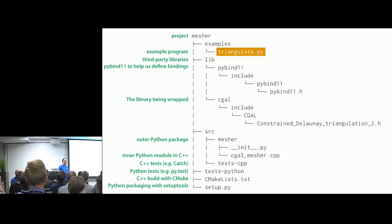Mesher is a Python package. It's just a directory on the file system that has a thing called, this is pronounced dunder init, a thing called __init__.py in that directory. And it has seagullmesher.cpp, which we're going to write. And I can optionally have some C++ tests and some Python tests. I need to build the C++ with CMake, and I need to explain how that build works to Python with a standard setup.py.